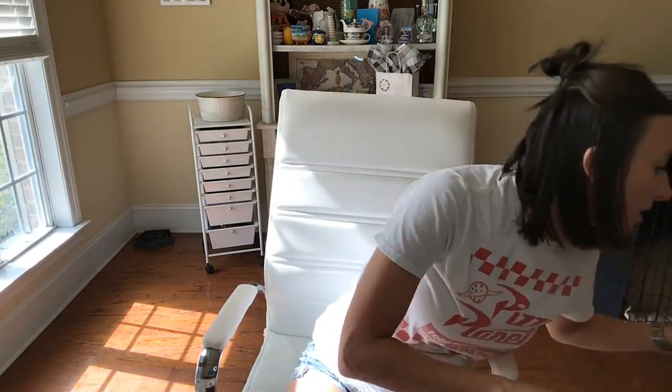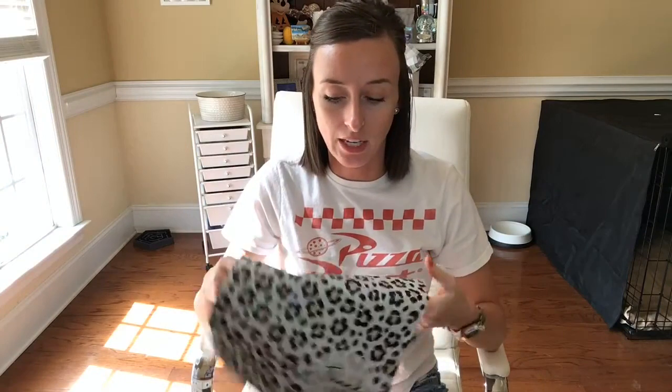Poly mailers. Love poly mailers a lot. I use these a lot. These are 8x11, I think, or something like that. Again, all this stuff is on my Amazon list. But poly mailers are this material. They're not a bubble mailer, so they can keep your product really thin. But if you need something protective, you'll want a bubble mailer.